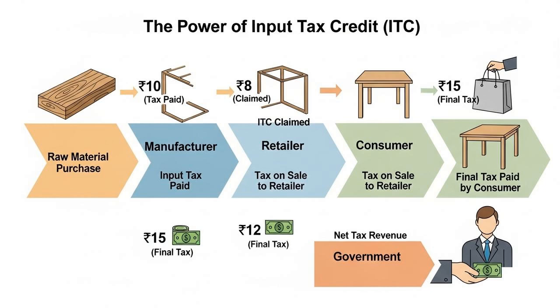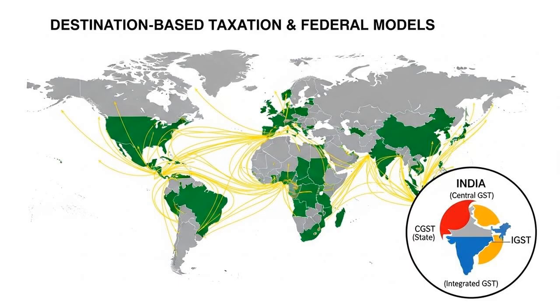This ITC system is crucial. It ensures the tax is only on the final consumption price and creates a self-policing paper trail, as each business needs a valid invoice from its supplier to claim the credit. Another key feature is that GST is a destination-based tax. This means the tax revenue goes to the government of the place where the goods or services are consumed, not where they are produced. This is especially important in large federal countries.